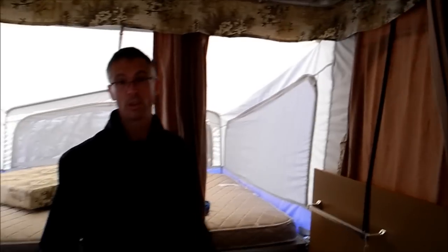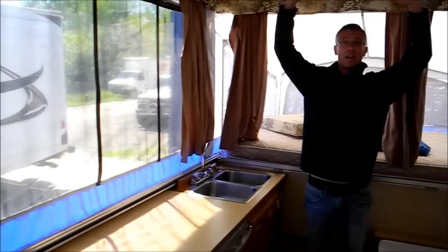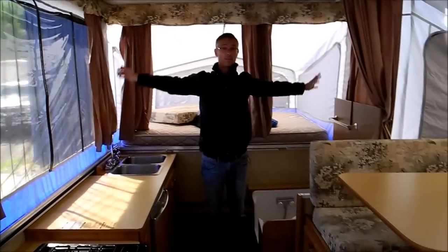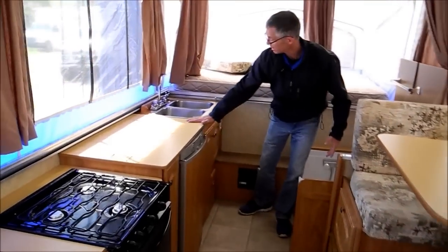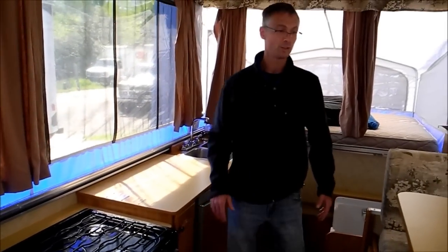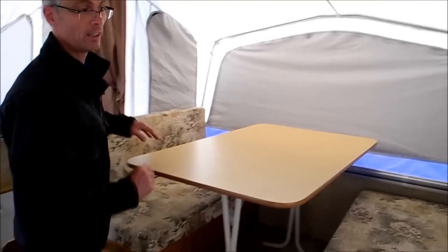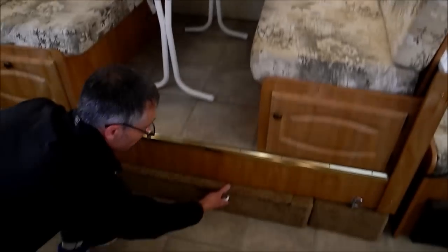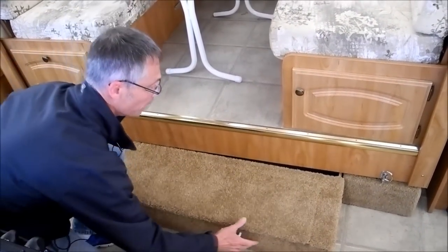So it's really a full service camper. Real nice sized. I mean, I'm 5'11". I got plenty of space in here. Nice big fridge, big counters, double sink. So real residential sized. This big dinette makes down to a bed. And then under here, there's like a cool little storage thing that comes out.